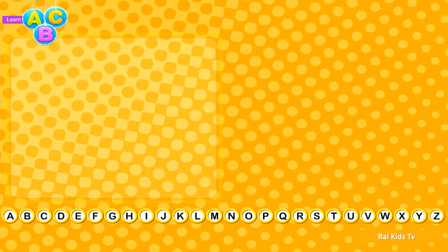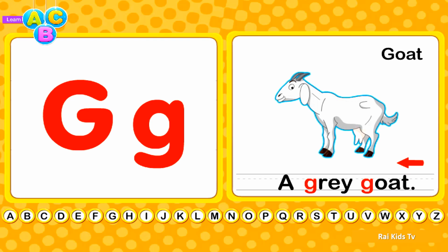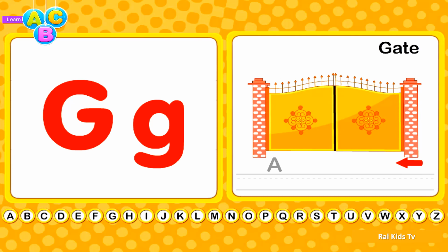G. Goat. A gray goat. Gate. A golden gate.